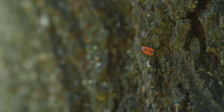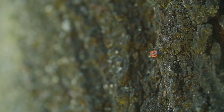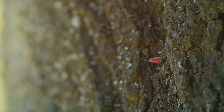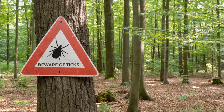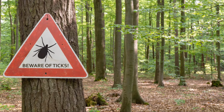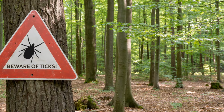Impact of environmental changes. Human activities such as deforestation, urban sprawl, and climate change affect tick populations by altering their natural habitats. The expansion of urban areas into wooded regions increases the interface between ticks and humans, thereby raising the likelihood of tick-transmitted diseases. Understanding where ticks live helps in implementing preventative measures effectively and reducing the risk of tick bites for you and your pets. Awareness of these environments is the first step in proactive tick management and disease prevention.